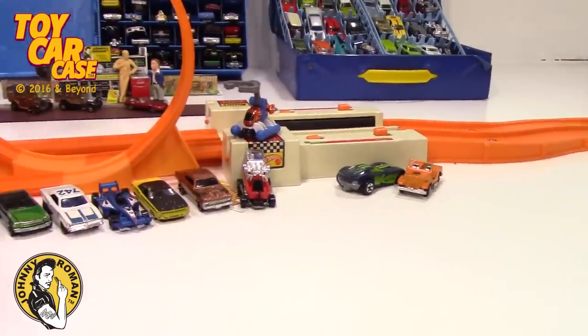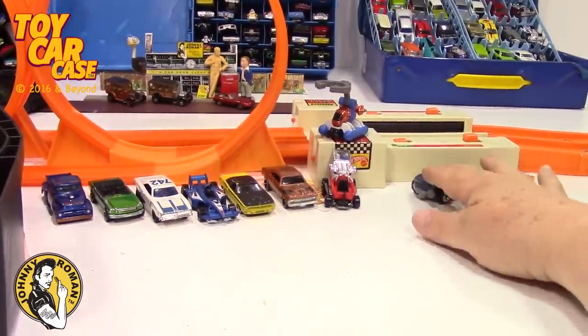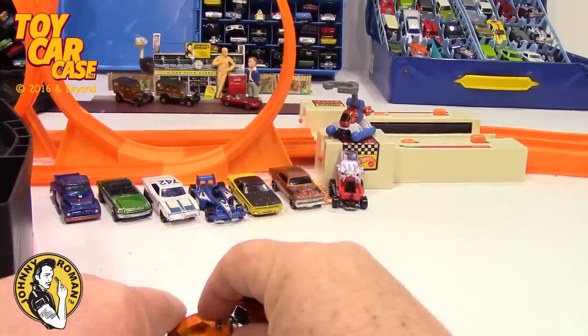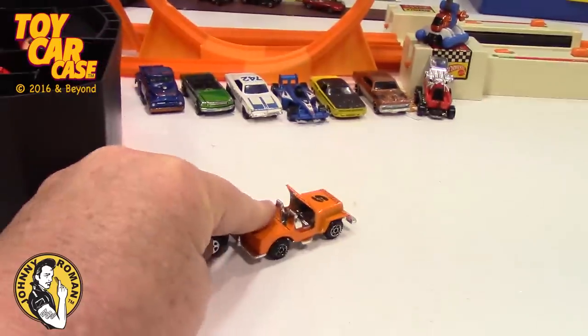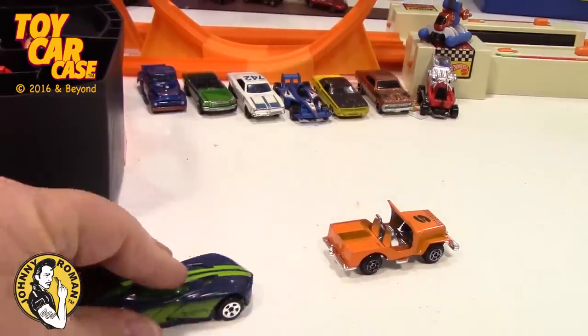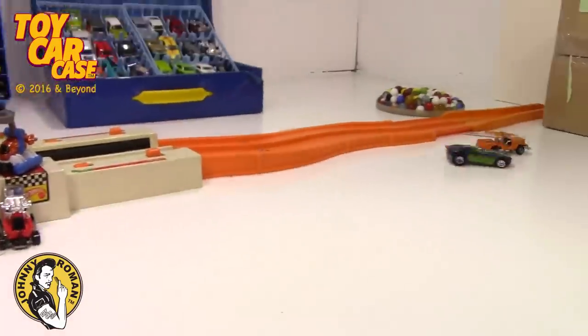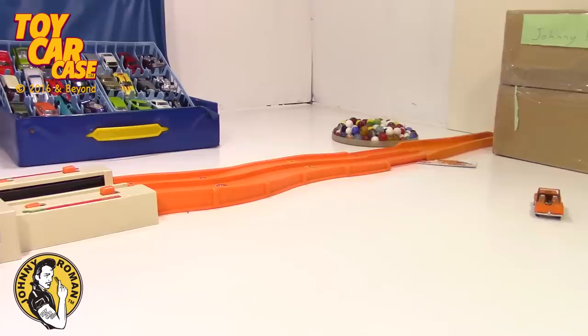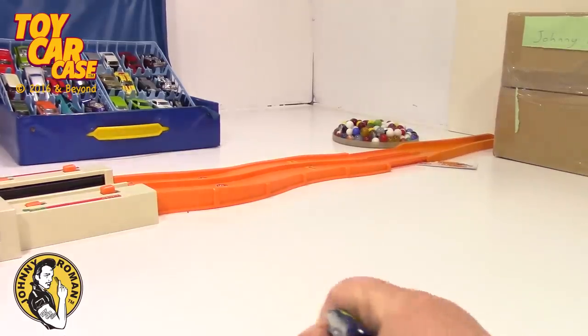Oh, I thought we'd get it again. But it was basically like this. We'll see if we can... Oops. Oh, no, it's not going to do it. Ready? Like that. Off the table he goes, out of the floor.